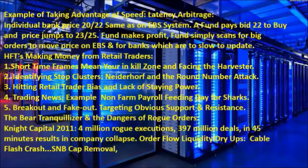You see it a lot, breakouts of levels that suddenly break out quite nicely and then they suddenly become fake outs because they've been slapped by HFT funds. Okay. And it happens all the time. They will target obvious support and resistance levels. There's many HFTs that basically work out what the retail trader bias is, and then basically try and make money from that bias.